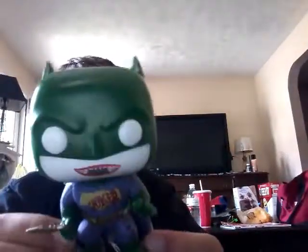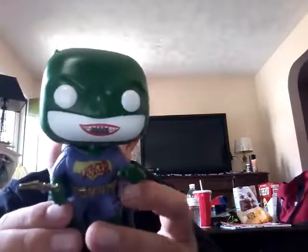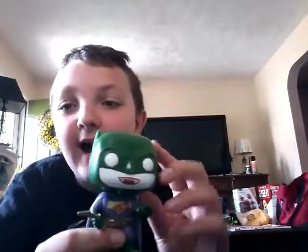Get him now before he's gone. Oh, you're going to be so mad. I found him at GameStop. He's the only one left. So there's only one of them. So hopefully you find him at another store. I don't know, but I only found one of them. That's why I bought him.